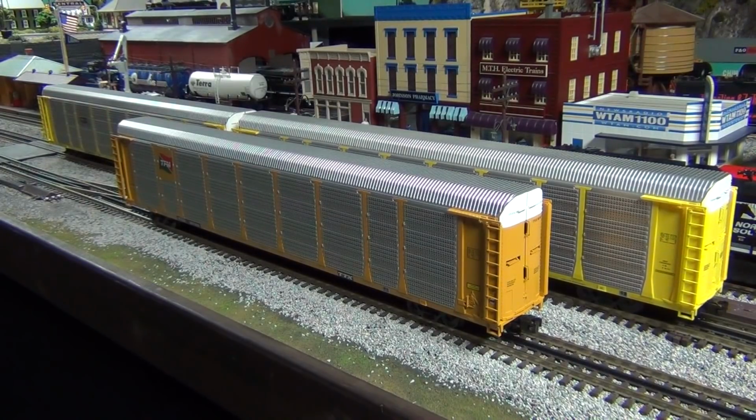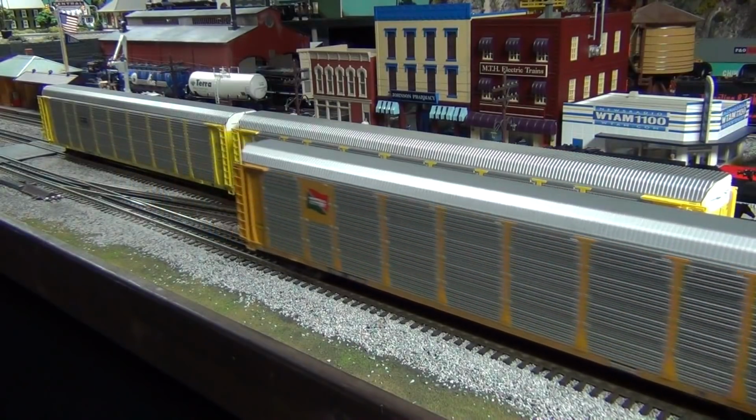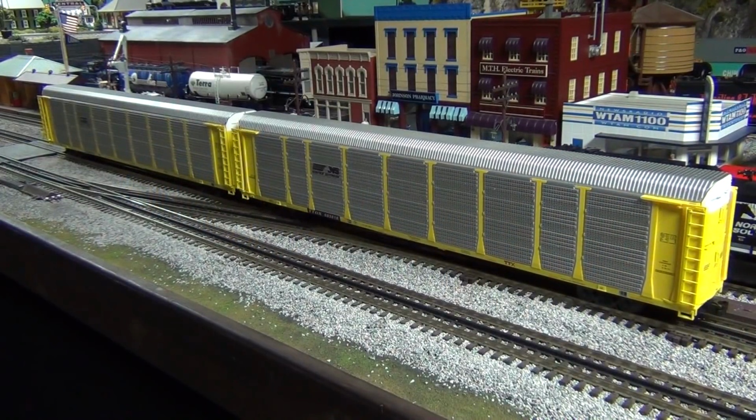And if you look at pictures of the prototype, the one that's closer to the camera is much more accurate as to the color yellow that should be used on these cars. Now, this is frustrating to me because I was really looking forward to a Norfolk Southern and a CSX version of these cars, and I waited at least a year and a half, if not 2 years, for these to show up. And when they come looking like this, it's quite a letdown.